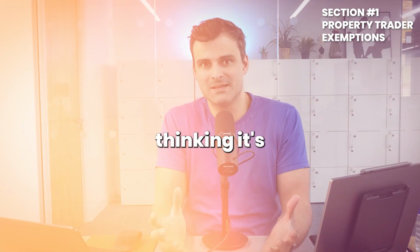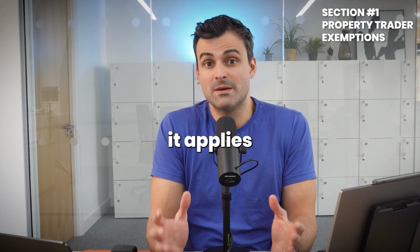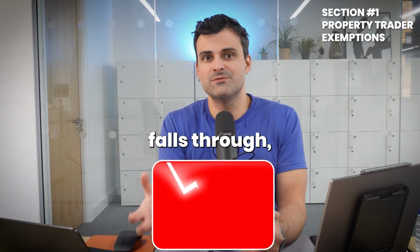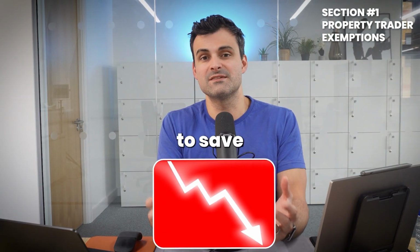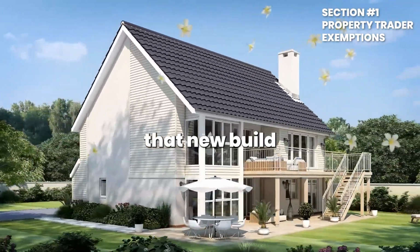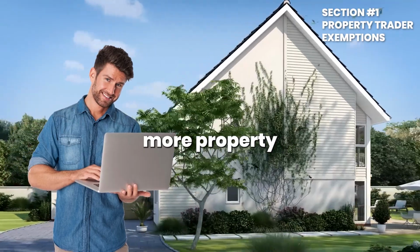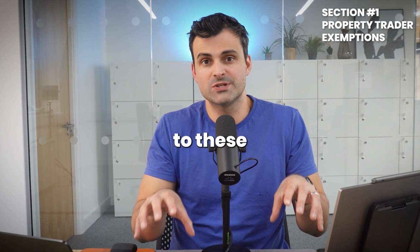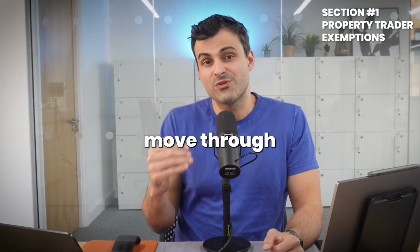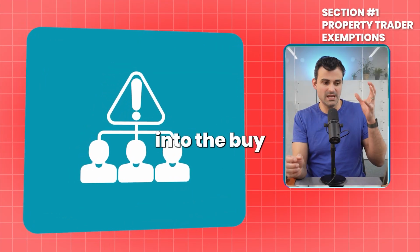And in case you're thinking it's quite unfair that property traders get this stamp duty exemption, the logic of the value it applies to society, to the market, is it lubes up the property market. So if a sale falls through, having someone step in to save the sale then protects the whole chain, or enabling someone to buy that new build property more easily helps developers sell stock to go on to build more property and so on. That's why traders can't hold on to these properties, because the stamp duty exemption is in place to help transactions move through the system, not to encourage properties out of home ownership into the buy-to-let market.